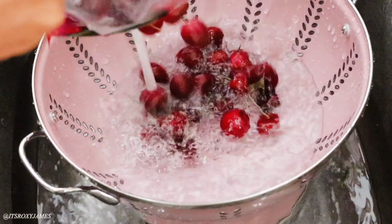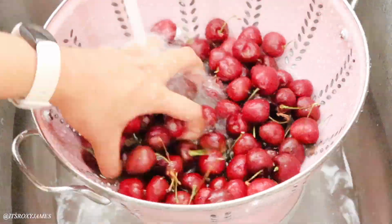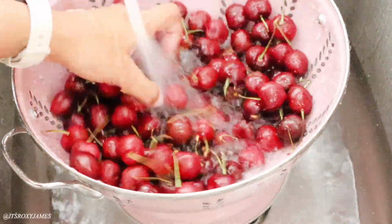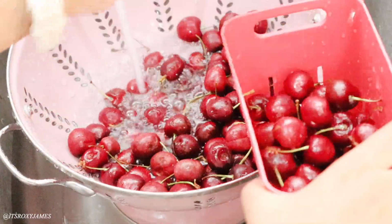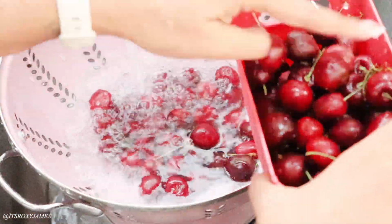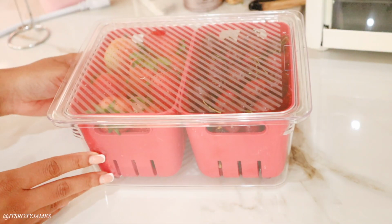I have a problem. I'm also washing out all of my cherries, and before I would leave these in the packaging that it came in and it would go so bad so quickly, but ever since I started using these fridge organizers for my berries, I noticed my fruits lasting a lot longer. So I definitely would recommend that if your things go bad really quickly. I know it takes a little bit of time to prep it and wash it and all of that, but it's so worth it in the long run, and this is how it looks.